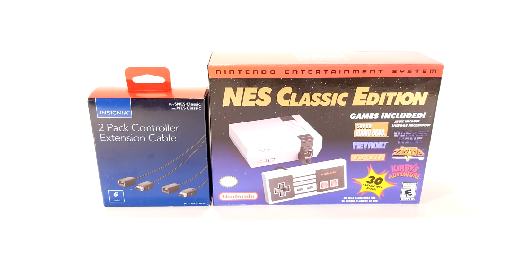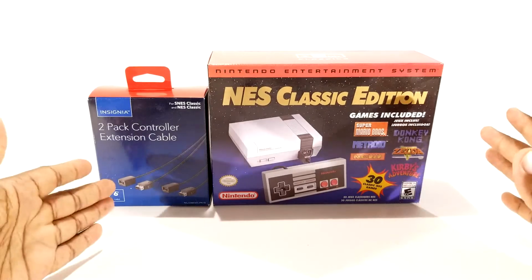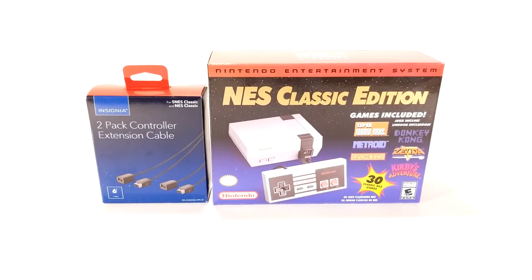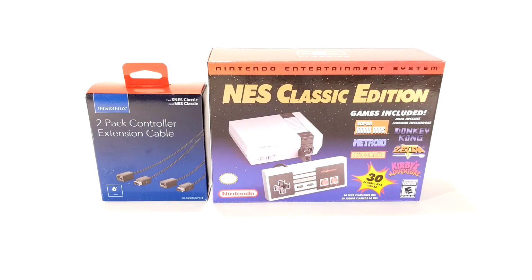But I wanted to come and show you guys that I got the NES Classic Edition, which I am very happy to have. And I got the extension cables with it. When it was advertised last year, I wasn't able to get a hold of it because it had sold out so quickly. I did put in a pre-order, but somehow I had forgotten about it. So I looked online and I was able to just go to Best Buy and they had it in stock at the regular price of $59.99. So of course I went and grabbed that one and another one so I can have one.